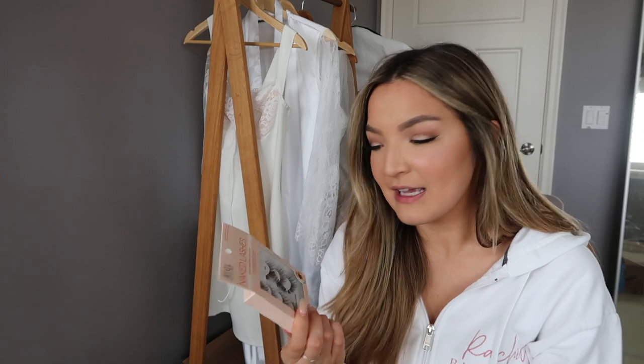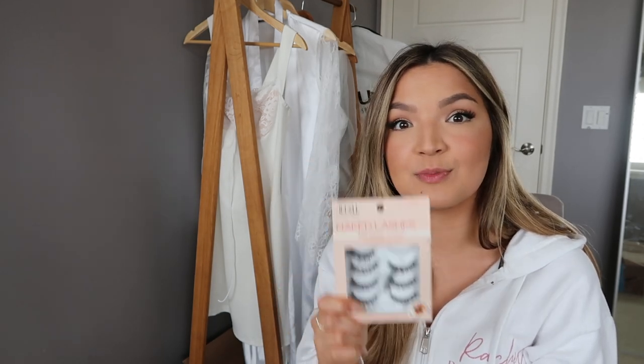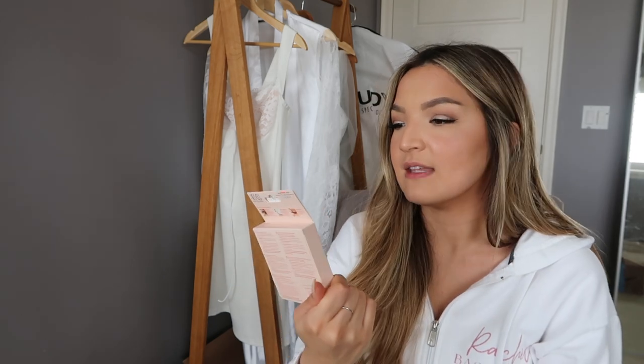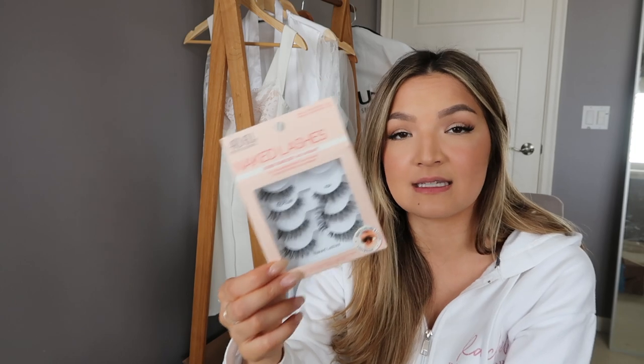So I did bring my own, and when she saw these, she was like, wow. She took a picture of them. She was like, I think I'm gonna add these to my kit because they are so lightweight and they look so natural, but also so much volume. They are the Naked Lashes by Ardell. This is in the style 424, but I actually like any style in this line.